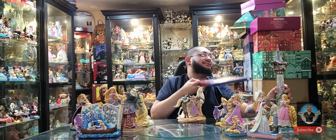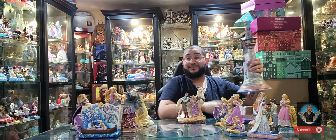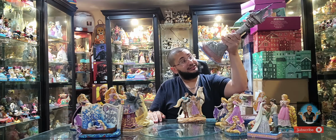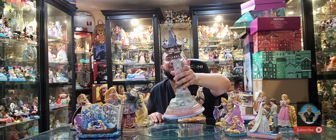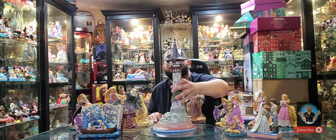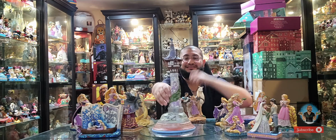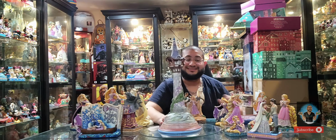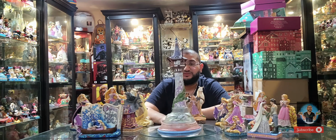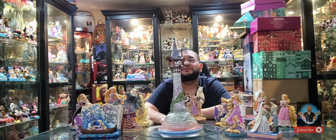And the final piece in this collection, which is my favorite piece in the entire collection, is the Dreaming of Floating Lights. There we go, floating lights. It only took the last piece for me to get it right. And here we have the Rapunzel Tower. This is part of the Princess Castle collection. I love this piece.